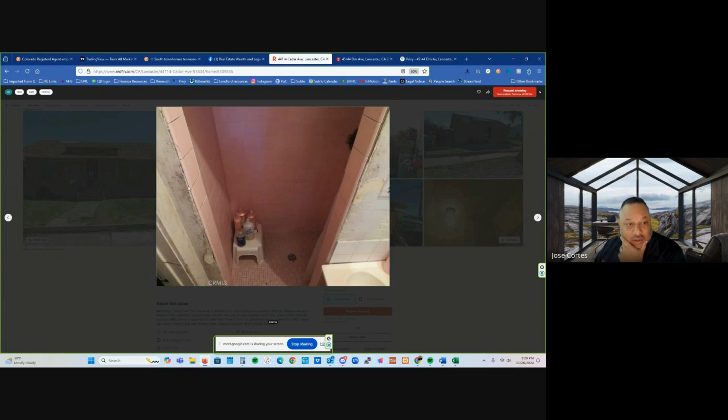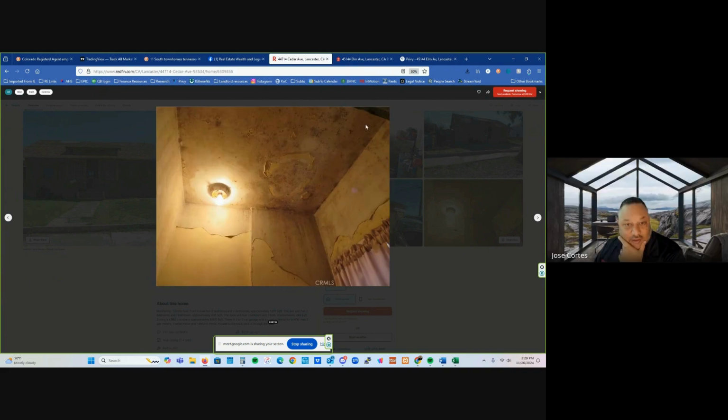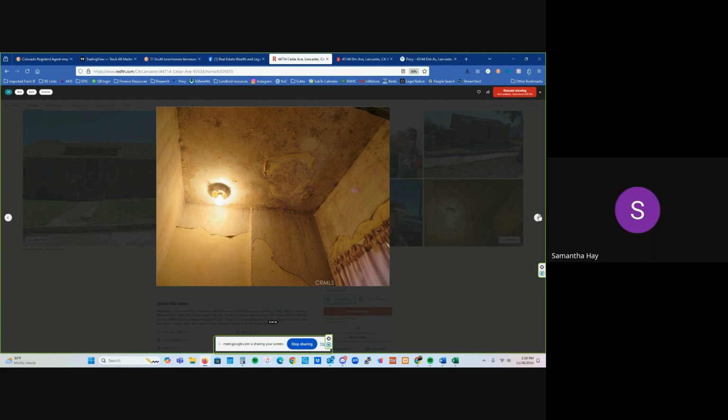I mean, look at all this, what looks like black mold right here. That's nasty. That's even worse. Is that mold? I would guess that it's mold, yes. I couldn't tell you for sure.